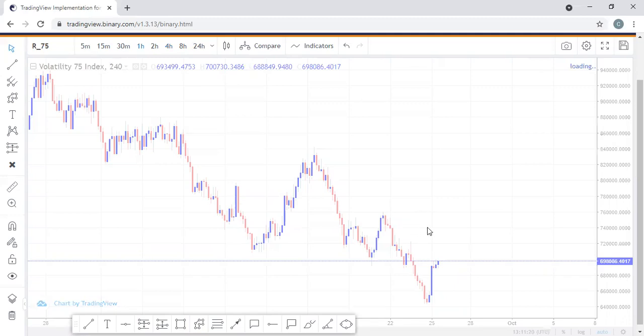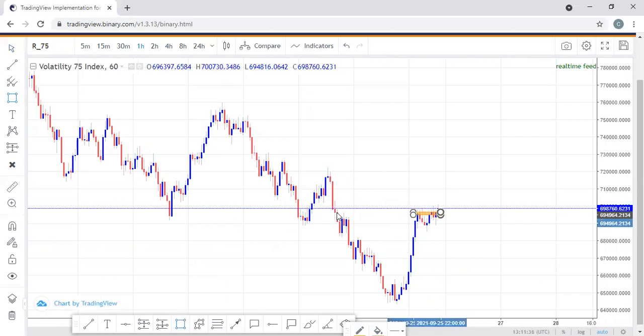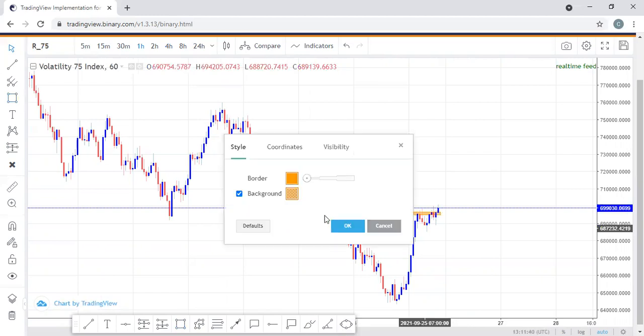The same idea. Okay, look at what's happening here. The market came to this resistance. Look at that thing I'm telling you about. The market came to this resistance, and look at what happened. It has been rejecting from there. But if you look closely, the market is finding it difficult to go beyond this point here.